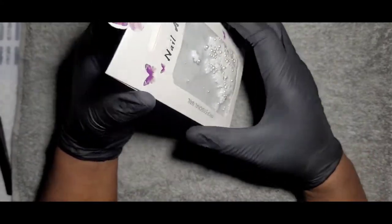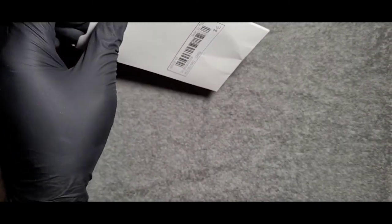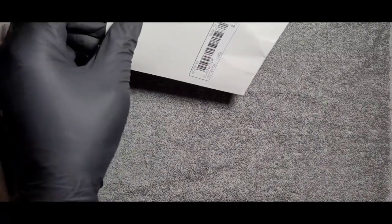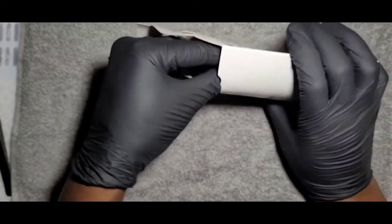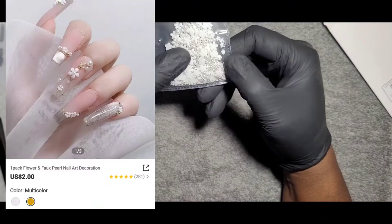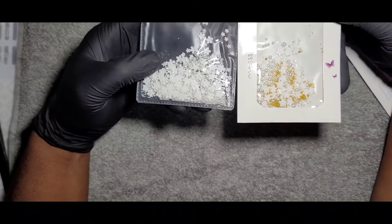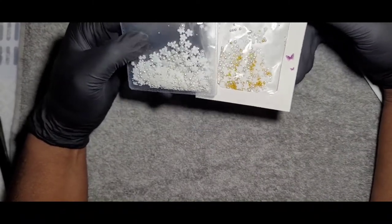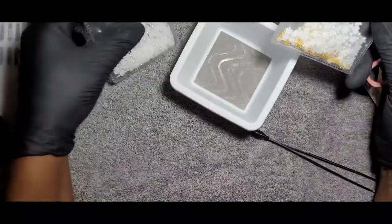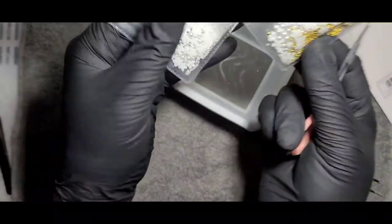Next, I fell in love with these. These are like some flower decals here. I love these. These are some flowers, and it has like little caviar beads and pearl beads in it. So I got 2 packs of those. And let's take the gold ones out so you guys can see. Got 2 here. Those are very, very pretty.